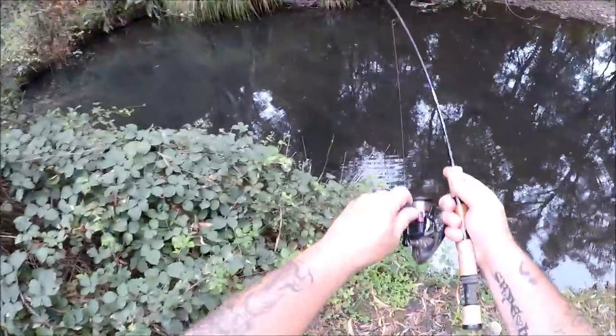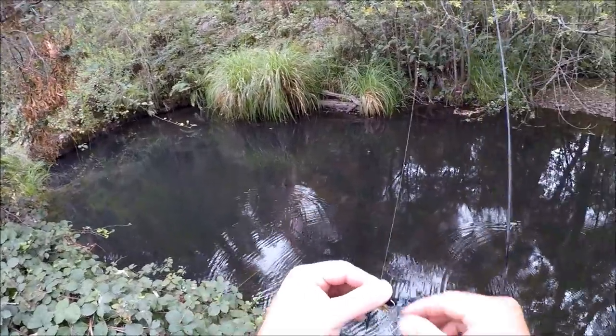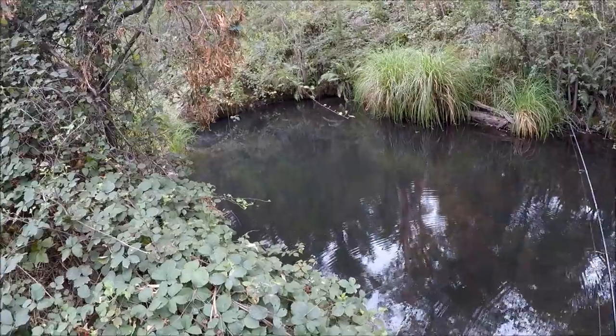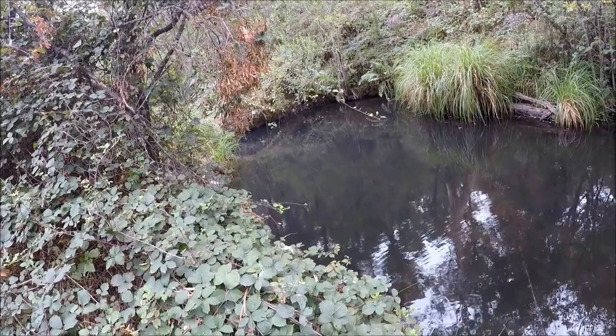Got him. Oh, he done him. You bugger. I think it might have been a little rainbow, actually. Bugger. I wonder if there's another one in there. I doubt that he'll come back. He had far too much weight for far too long.